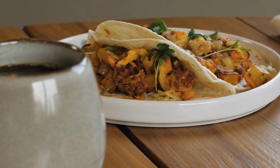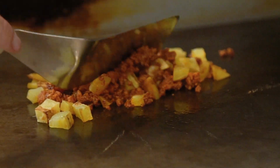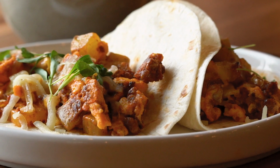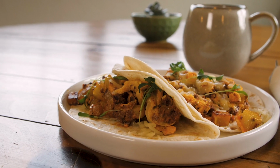Next is the breakfast tacos. We're doing the taco bueno today, which is chorizo, potato, and cheese. It's a really nice grab and go, on the go breakfast that's a little bit different.